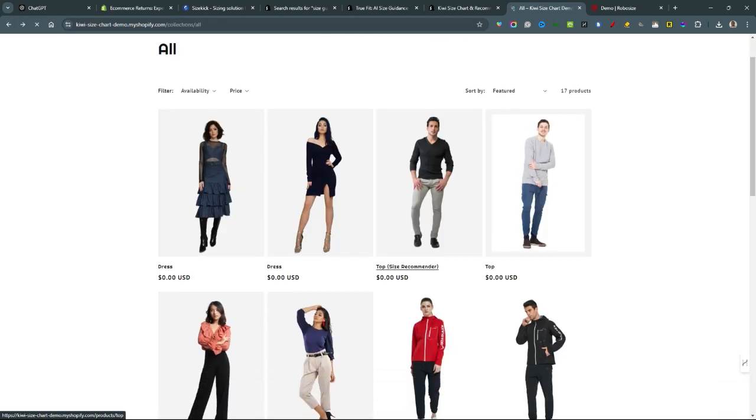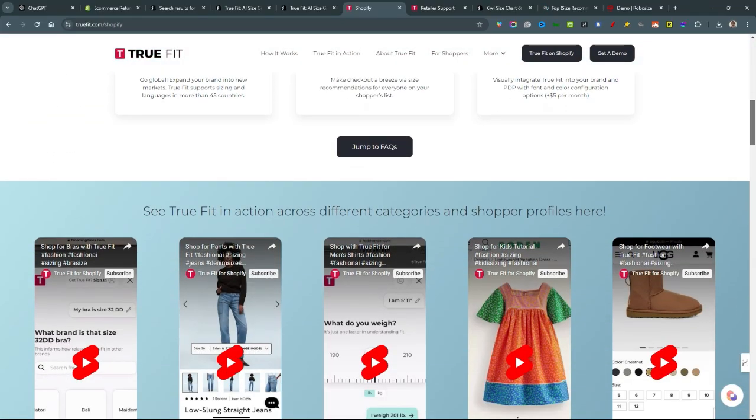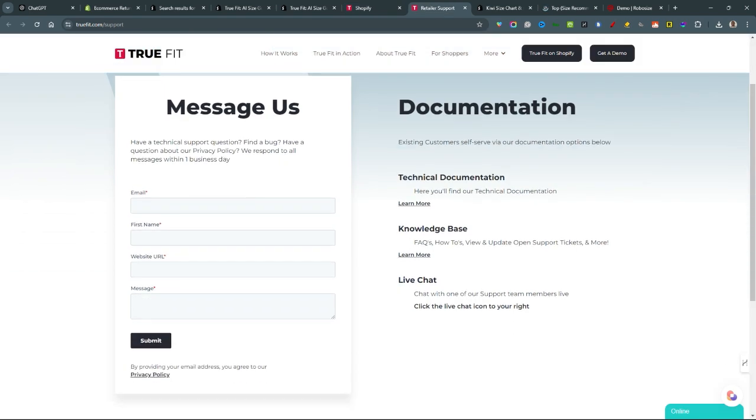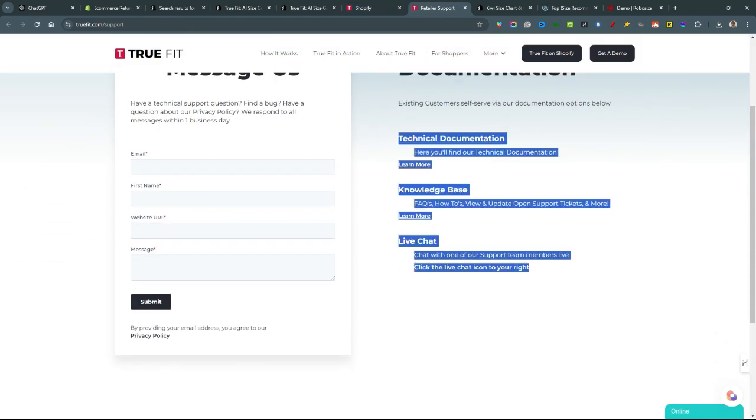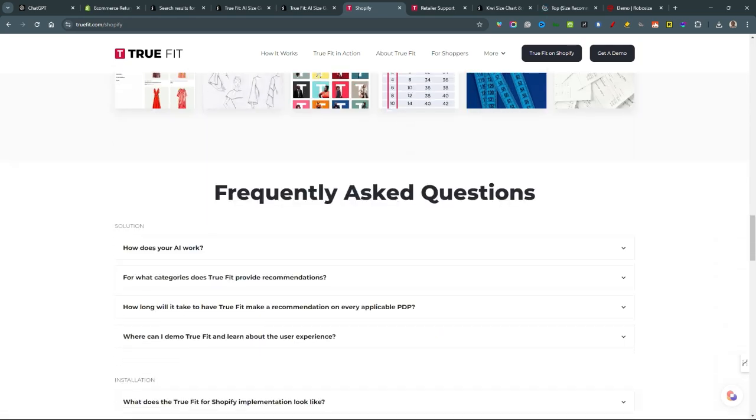improving with every interaction. Now, I know what you're thinking, this is going to be really expensive and really complicated. Trust me, it really isn't. The cost is often offset by the reduction in returns within the first month. And as for complexity, most of these tools offer robust support to get you up and running really quickly.